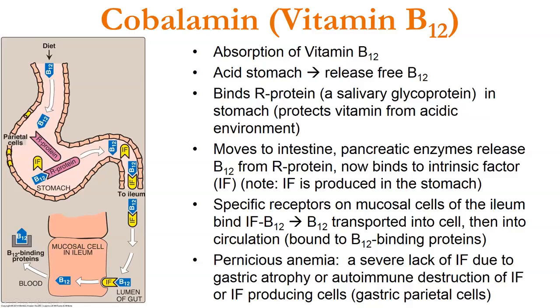So you can have a condition called pernicious anemia, another example of an anemia, and ultimately pernicious anemia is going to be a megaloblastic anemia because it's going to be a deficiency of B12, and you have a severe lack of intrinsic factor. This can be due to several possible reasons. A couple examples: gastric atrophy.